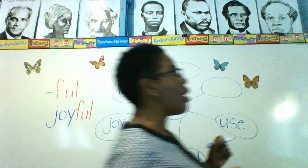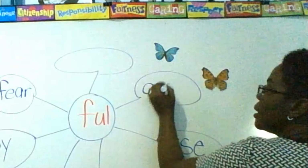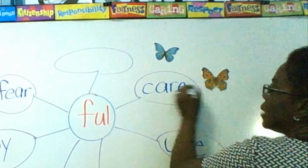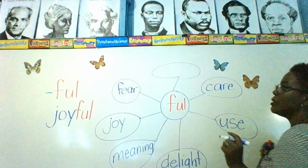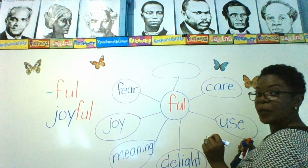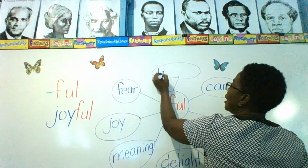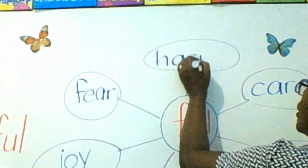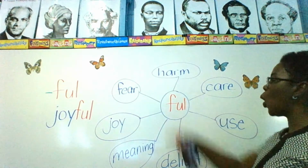When we are holding a knife, we should exercise a lot of care. So we should be careful. The reason we exercise a lot of care with a knife is because it can be harmful. So we have completed all our circles.